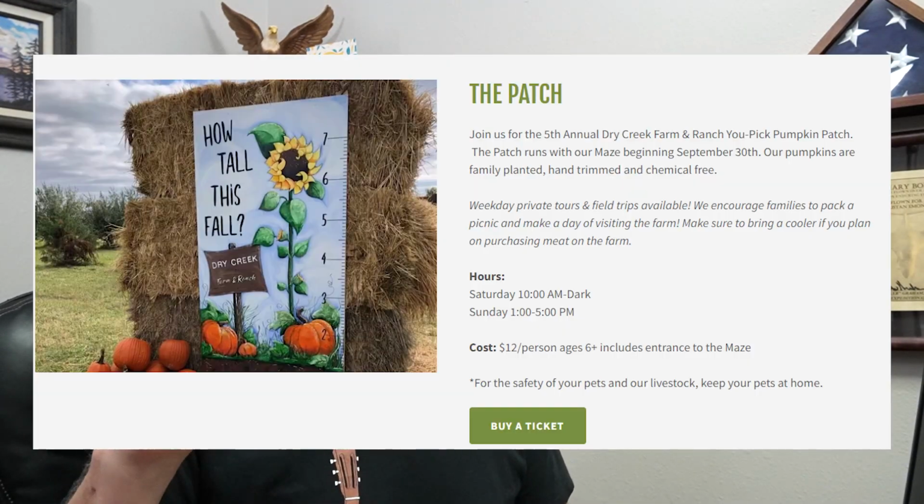There's also Dry Creek Farm and Ranch Pumpkin Patch. This is about 30 minutes east of Highway 44 out past the airport. They have a 10-acre crop cover maze, hay rides, of course the pumpkin patch, corn pit, and hay jump. Part of their mission is also education for a sustainable farming lifestyle.